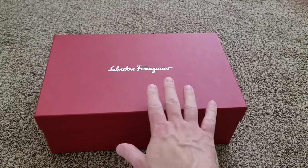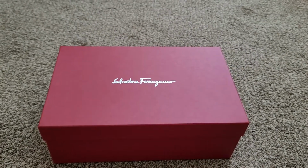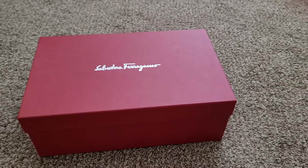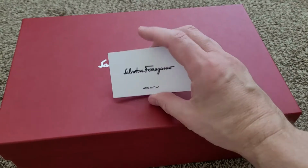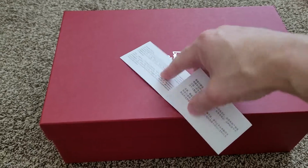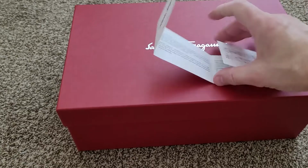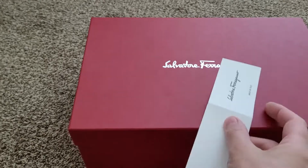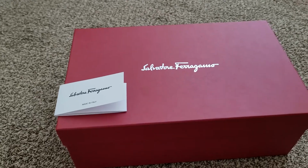I have had some of my Ferragamo shoe boxes for years and years, and I stack them one on top of the other. They continue to look just amazing. So inside, some of the paperwork that it comes with first is this little card that says Salvatore Ferragamo made in Italy, and it's printed in, I don't know how many languages, because it's actually a quad-fold card, I'm sorry. But basically it says, to the effect of, dear customer, thank you for purchasing these high-quality shoes. They're made of leather. Please treat them appropriately. So that's the first thing that you get.